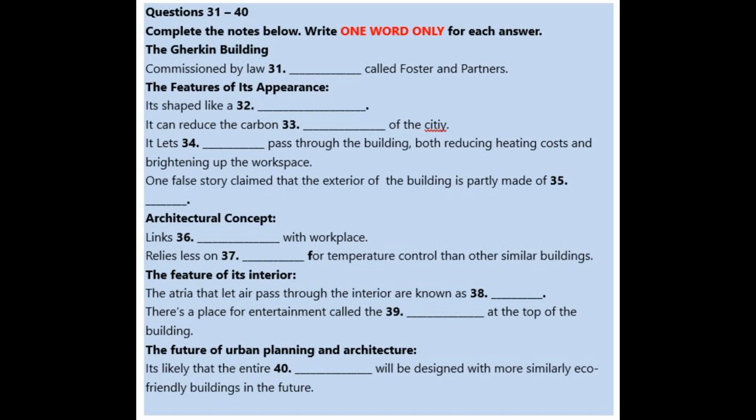Today, I'd like to tell you about how UK architects are playing their part to address the issue of global warming. You have seen many of these iconic buildings while going about your everyday life, but you may not know how they are affecting your tomorrow. In 2003, construction was completed on the famous Swiss Re building, or more informally called the Gherkin, a true masterpiece commissioned by the law offices of Foster and Partners.